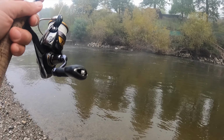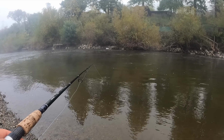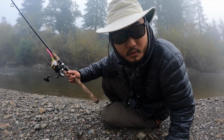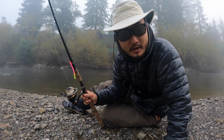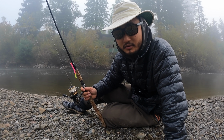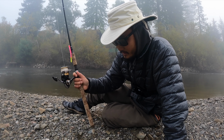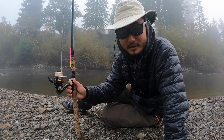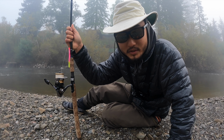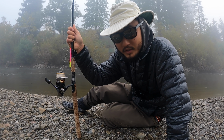Oh, I just saw a fish right there. Oh no, that was insane. Never mind. We're off to a slow start here on the river, but no big deal. Ensei's the steelhead master. He says it's still a little early for our area, but I'm confident he'll get one at least.